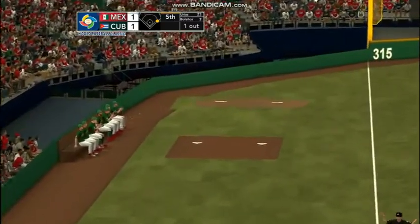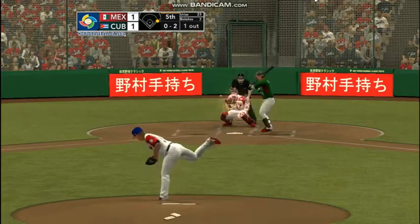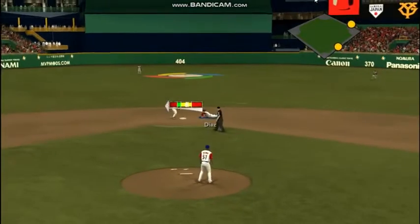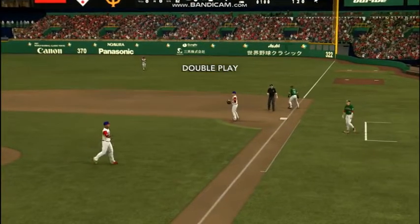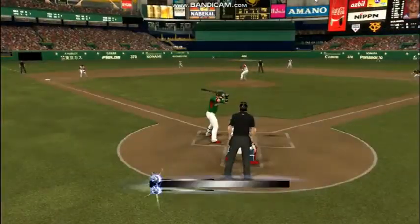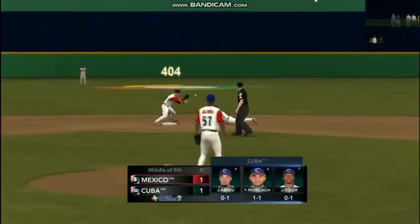Well, you're told with an 0-2 count to spread out your stance and to choke up on the bat so you can put the ball in play. Back up the middle. Wow, that was close. Right back up the middle. Almost got him. And he gets the force at second. That is a tremendous defensive effort. No runs, 1 hit, and no one left on base.